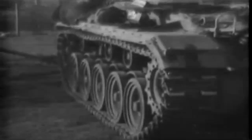Our M24 employs the torsion bar suspension system. Its all-steel tracks are 16 inches wide, more than 4 inches wider than the M5's. A 75-millimeter gun with concentric recoil mechanism as compared with the M5's 37. Also, comparing the shell used by each weapon.